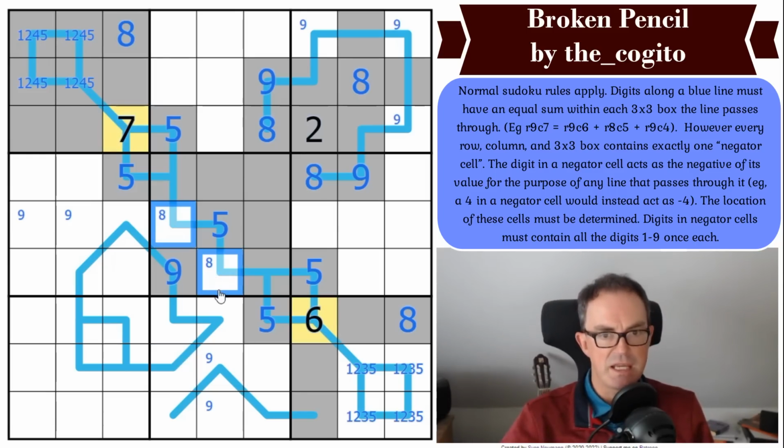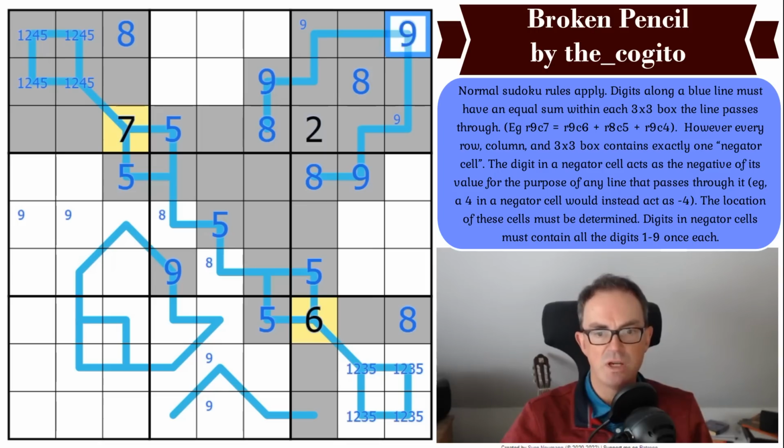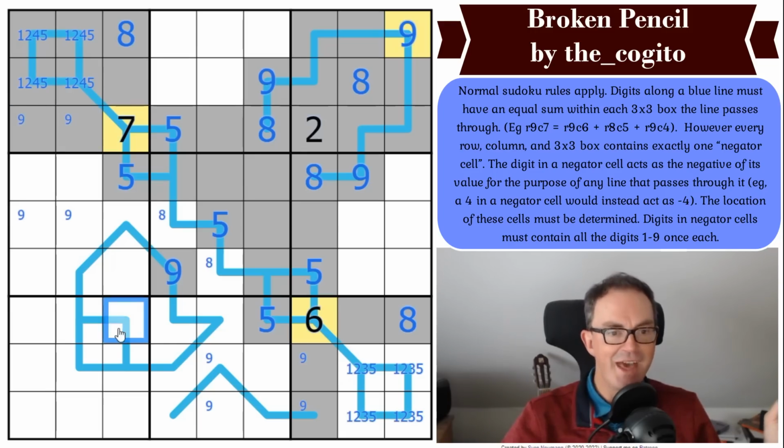One of these is a negator. Oh, right. Oh, beautiful. So now the 6 and the 7 look into this box and mean that these aren't negators. And that's no negator, I'm just noticing, and that's no negator, and that puts 9 in the corner as a negator. So now 9 is down there. 9 is over here. Aha! And that means I'm going to write 9 there, I think.